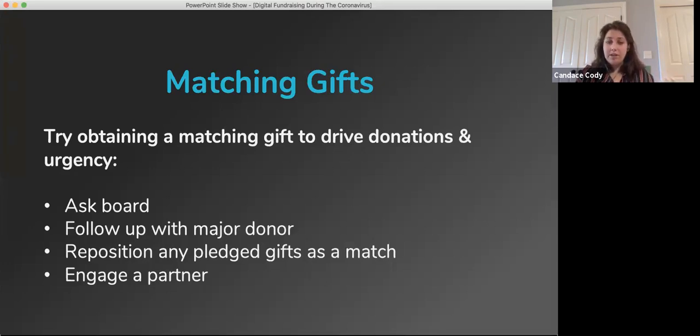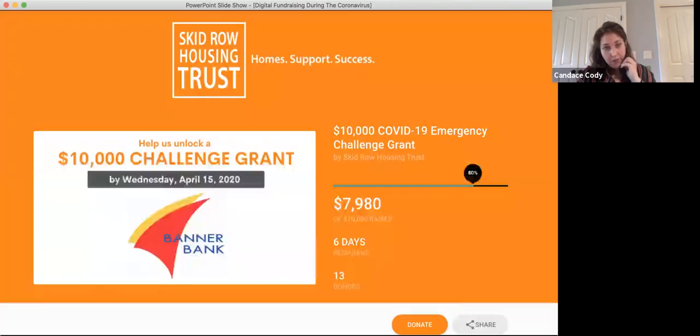And the other opportunity is to just engage a partner in participating in a match as well. So Skid Row Housing Trust, with their campaign that they recently launched, got their partner Banner Bank to agree to match funds. And so you can see that's really driving a lot of urgency for their campaign because they're on that time limit. So they have to raise those funds by Wednesday, April 15th in order to maximize the matching gift. So it drives urgency, it drives up donations.